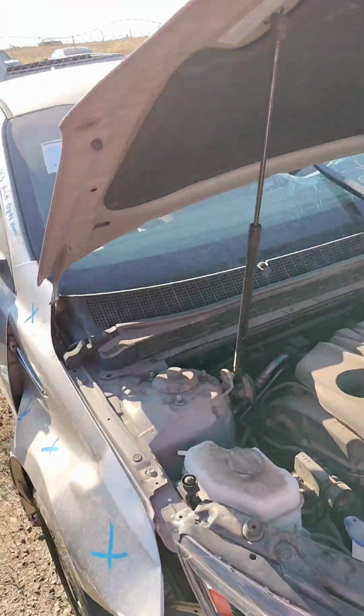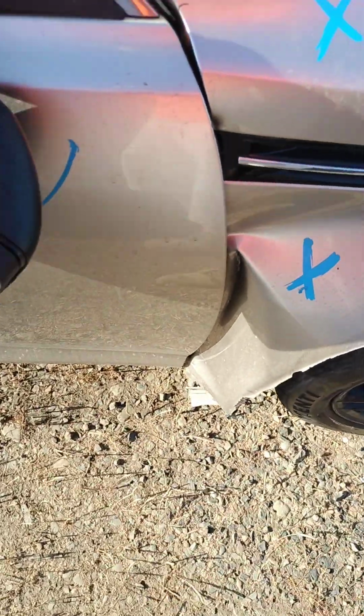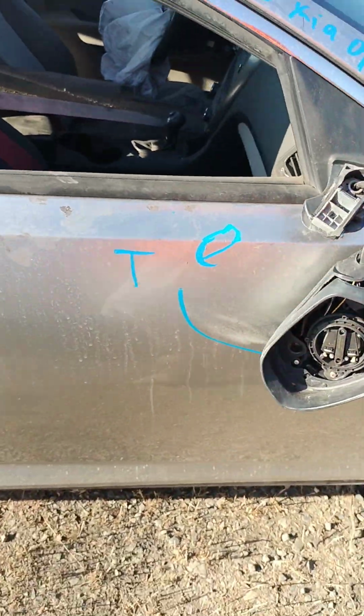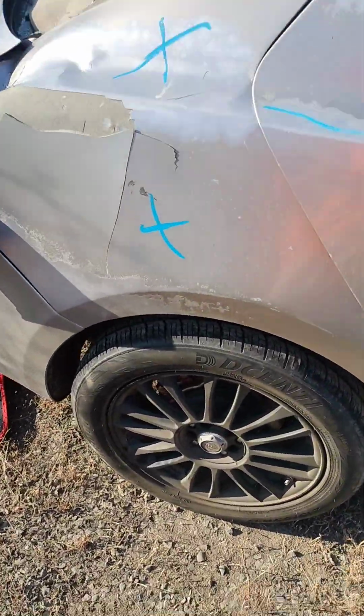See, the hood's no good, fender's no good, side view mirror's no good, passenger doors got a bend plus a paint problem, back door's got paint problems, quarter panel's no good.